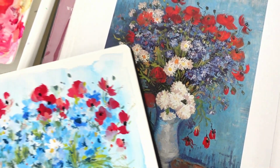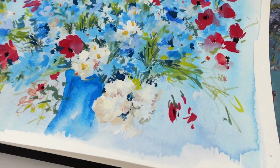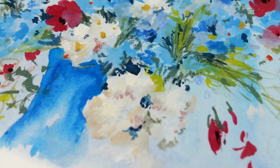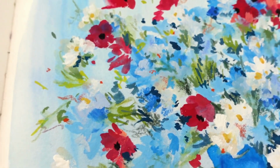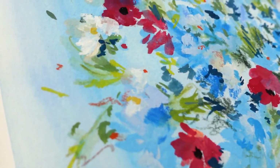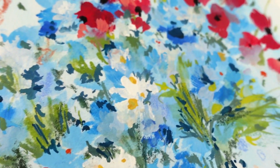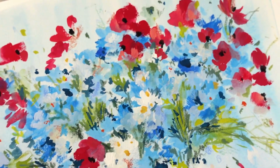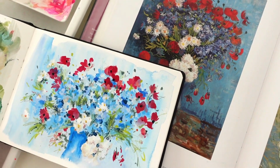And I did my own version where I also tried to replicate some of those brush strokes, some of the loose feels, and I actually added crayon and color pencil to some of this just to give it a bit of texture, almost mimicking some of the texture that I saw in his painting. Also trying to add some of that poppies, getting it to come to life.